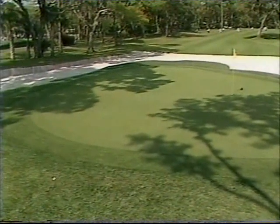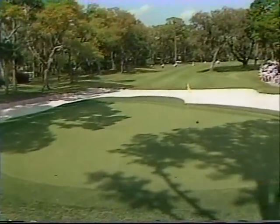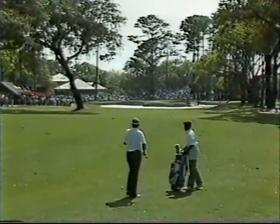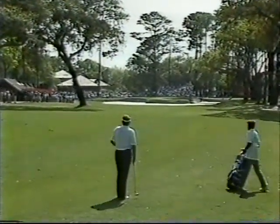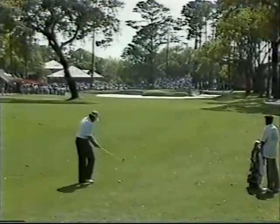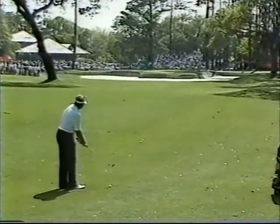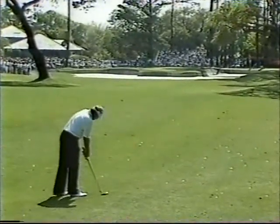Kind of peaceful out here. I think he should have hit a 9-iron. Playing with Mark is Ray Floyd and Fuzzy Zeller. There's Raymond. Bird's getting louder. Raymond also has an 8-iron.